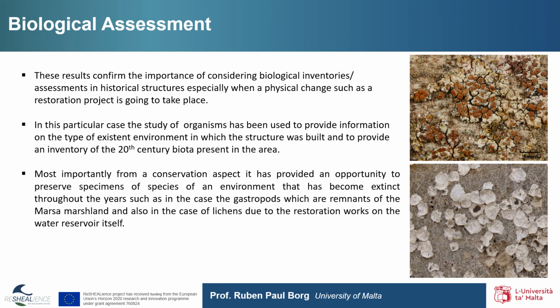The biological assessment, therefore, the results obtained confirm the importance of considering biological inventories, of considering biological assessments in historic structures, especially when a physical change, such as a restoration project, is going to take place.